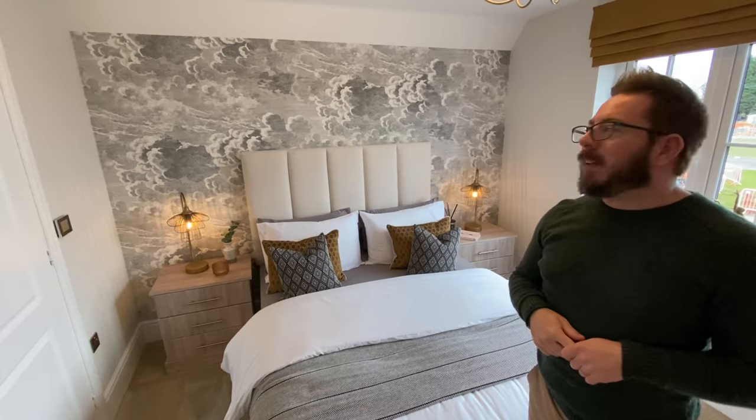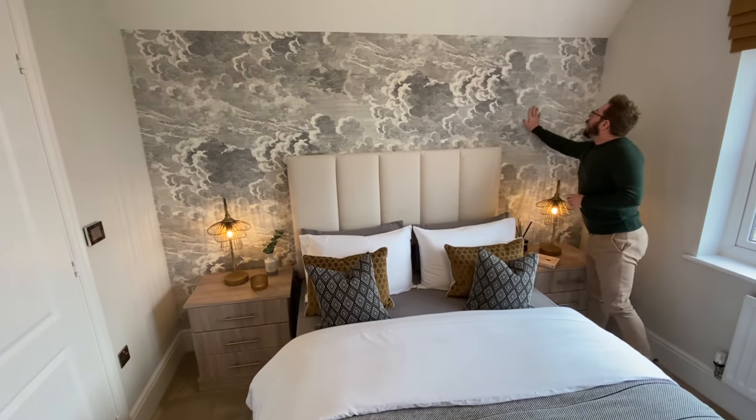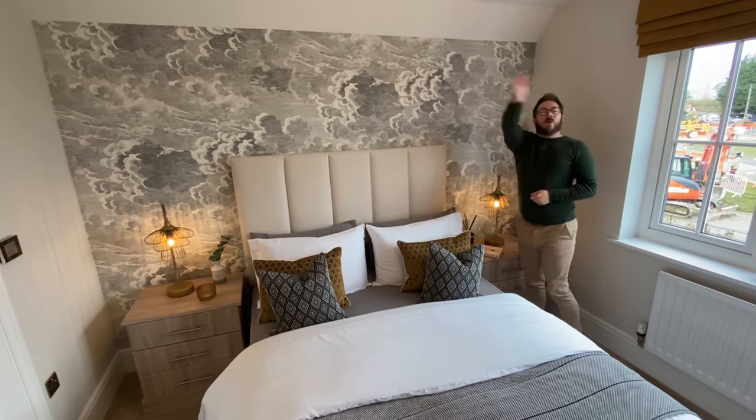That is gorgeous. See, I know my interiors, I know my design and my styling. You do. I do. I'm going to touch it, I need to interact with the wallpaper. Oh, quality. Quality, people. I'm being blown away.